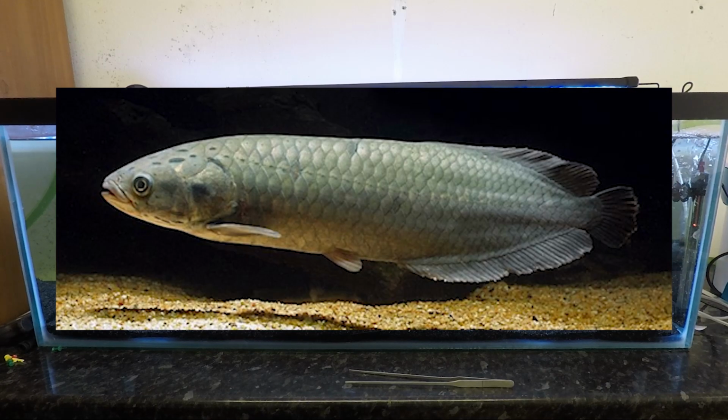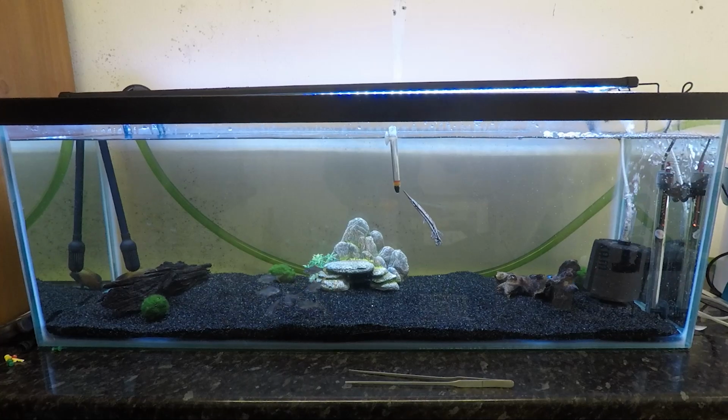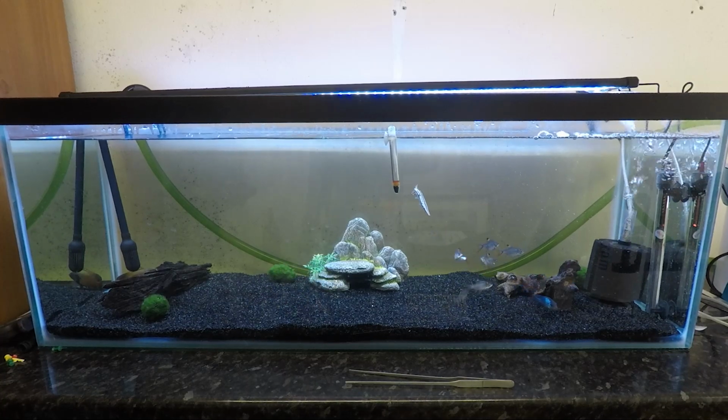They just don't get as big. They get up to 3 feet long. The only downside to this fish, other than its price, which is around the same price as an arapaima, is the fact that it doesn't have that nice red an arapaima would. But apart from that, they're a great fish.